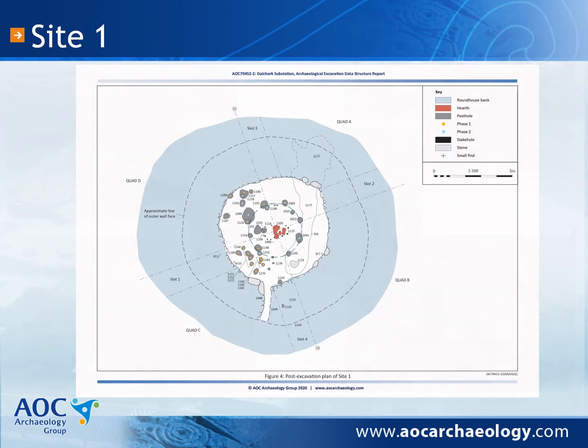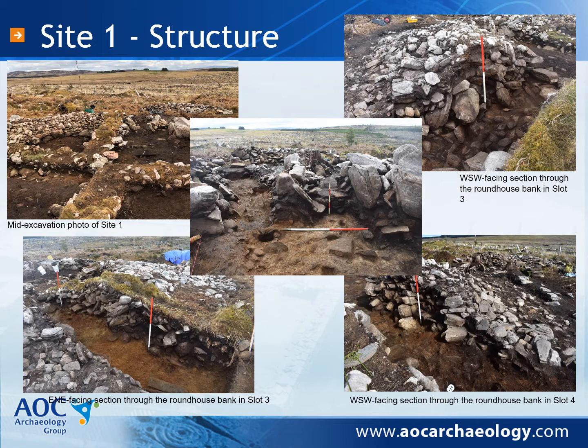but also the wall itself appears to have been extended in width, so extra material built around the outside, as can be seen here in the southwest slot, and also here as well. At the south side of the structure, there was quite a grand entrance passage that we can see the internal aspect of in that central photograph, with quite large orthostats forming the entrance passage itself, as well as the edges of it on the internal wall face.